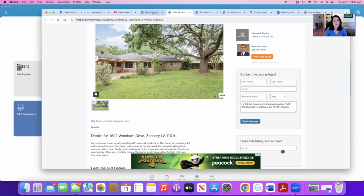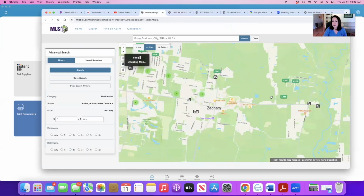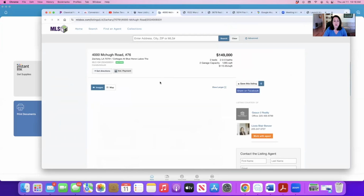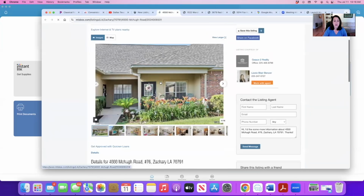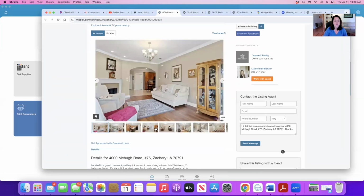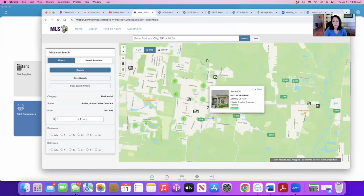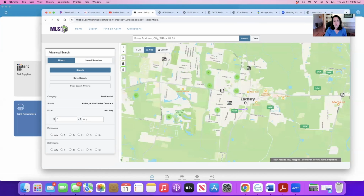Let's see what else they have here. And you can also buy a 1.1 million dollar home. So the range is all over. Here's $149,000. You see what that looks like. It's a little small 2-bedroom, 2-bath. It's a cottage. So that is not too bad for $149,000. So $150,000, they have a little cottage there.